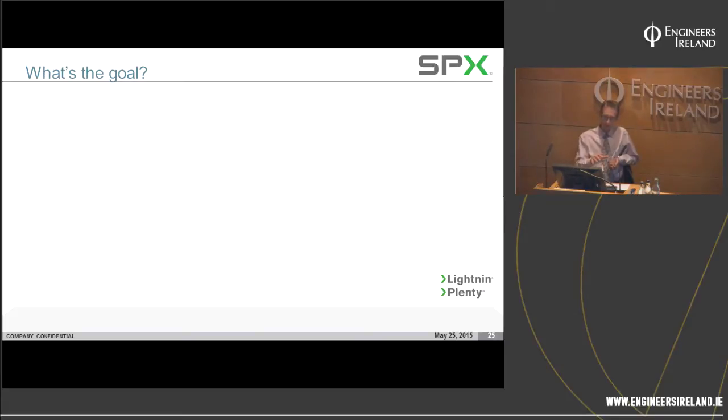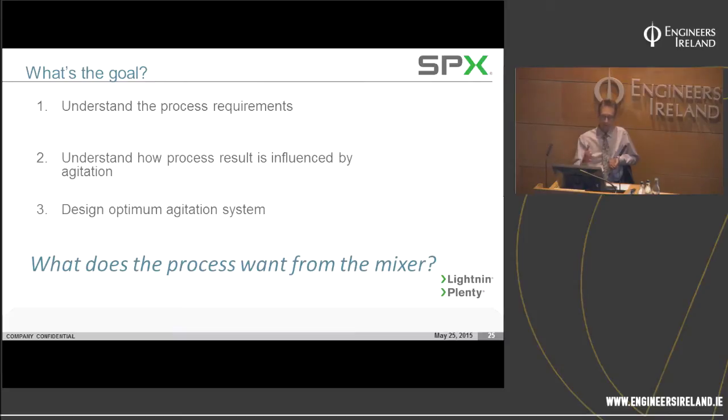So I'm going to go back to one of the first slides I showed, which was, what's the goal of designing a mixer? What is it we're trying to do? And this is what we said. The first thing you have to do is understand the process requirements. Then think about how the mixer can interfere with that process, and how it can improve that process. And then step 3 is what the software should be doing for us, which is designing the optimum system. So assuming the software is working, we haven't failed at step 3, but I think we've failed at step 1.